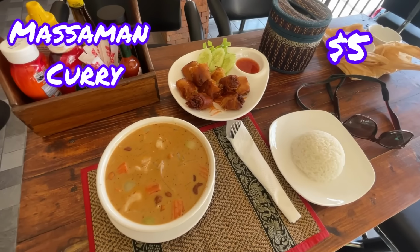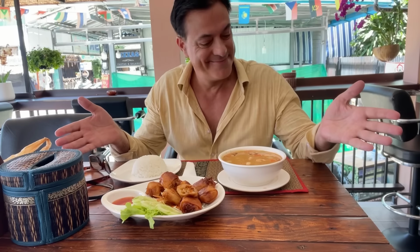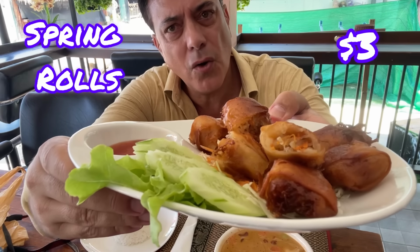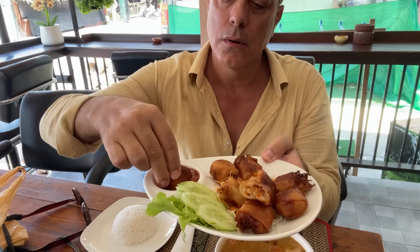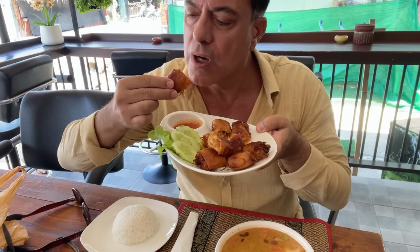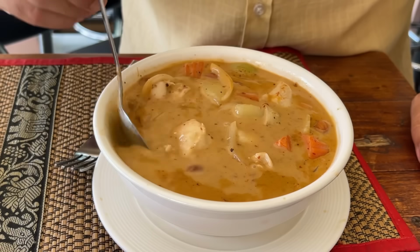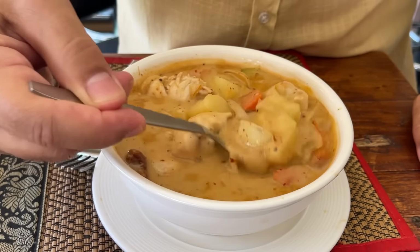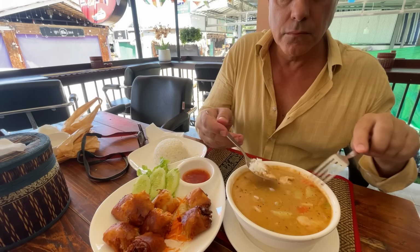Great prices on this meal. The Massaman curry, $5 with the rice, and you get nice spring rolls on the side, all freshly made. I like it when they have an open kitchen so we can watch them cooking. $3 for these spring rolls. What a fantastic meal. Delicious, freshly made, very enjoyable. There is so much meat and vegetables, cashews, everything in this Massaman curry. Has to be one of the best that I've ever had.